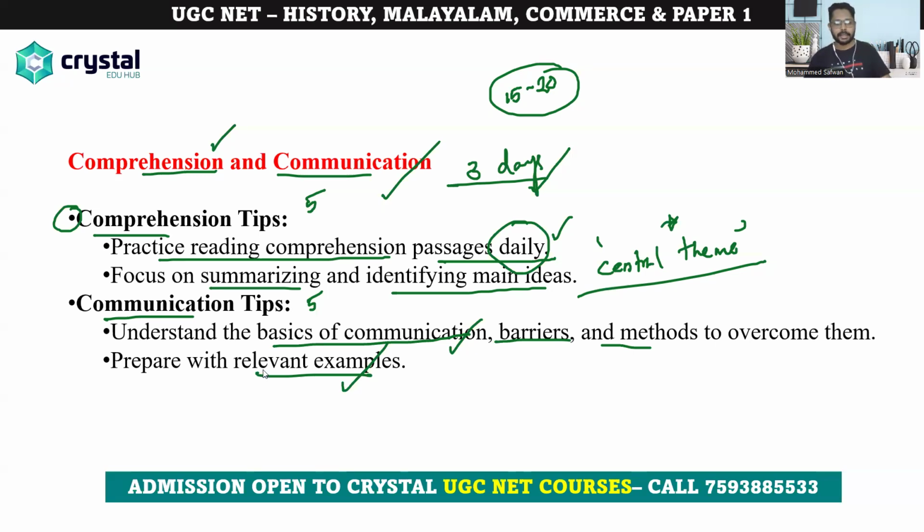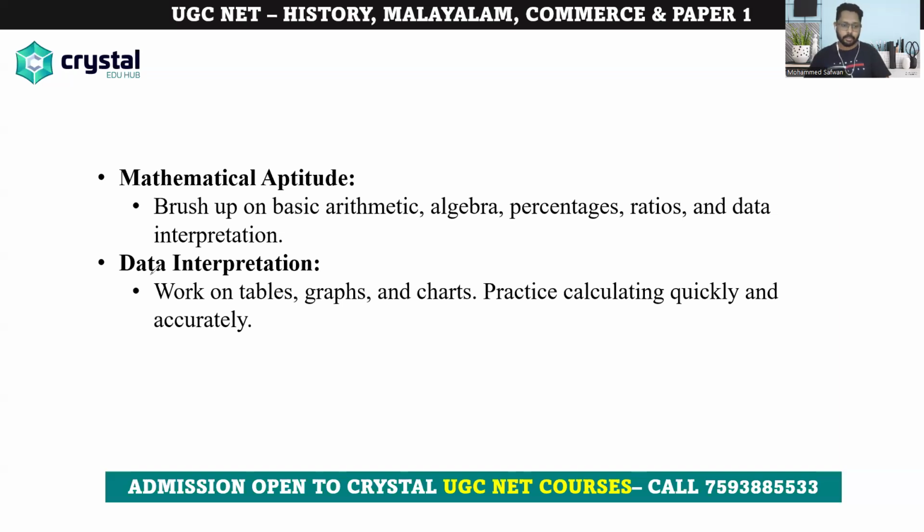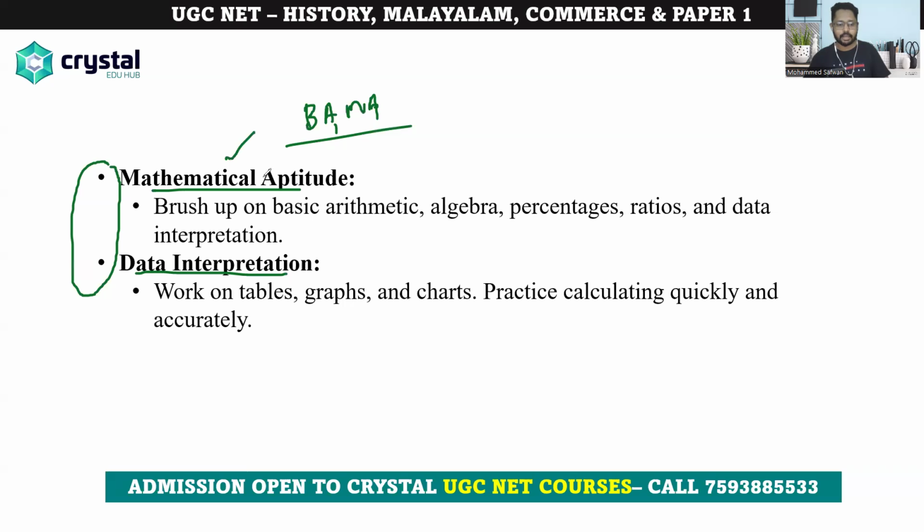So coming to another set, mathematical aptitude and data interpretation. This is something very important because most of the aspirants, guys, being a non-science or non-mathematical background student, either you have a BA or MA or BCom background, meaning you are not related to a mathematical or science background. That's why you have some confusion or difficulty in answering mathematical and data interpretation questions, which will be a minimum of 10 questions. Meaning, 10 into 2, 20 marks again. Such an area is mathematical aptitude and data interpretation.